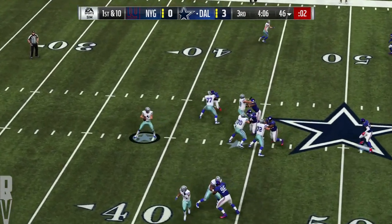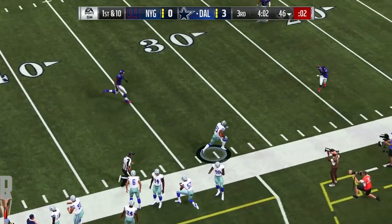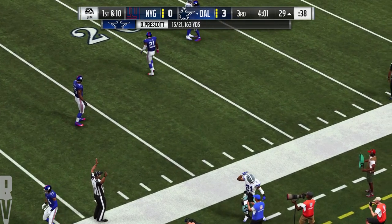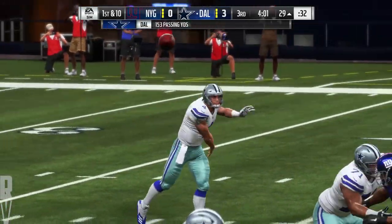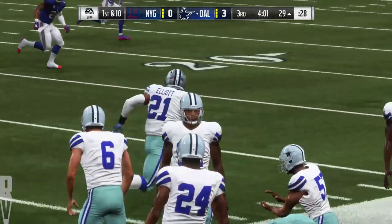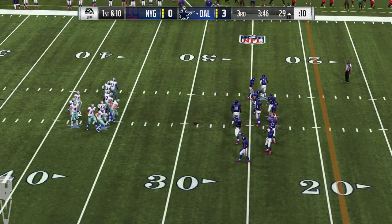Off play action to Elliott. Here's Prescott. A dump off to Elliott. And he is out of bounds inside the 30. A really nice gain of 25 yards. We can talk all we want about football being a game of strength and brawn. It's also a game of mismatches, and they're trying to create one there, getting it to their back out of the backfield to make a bigger play.